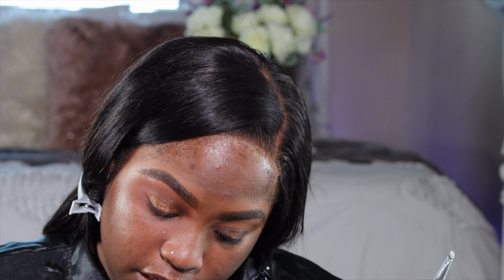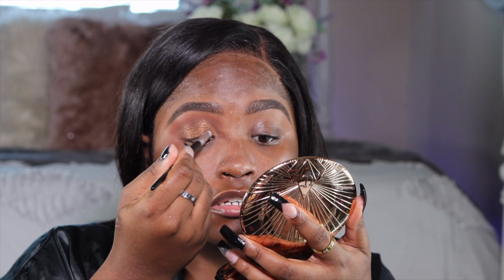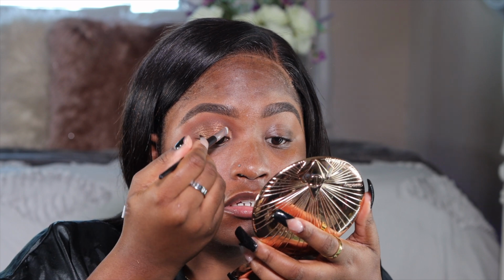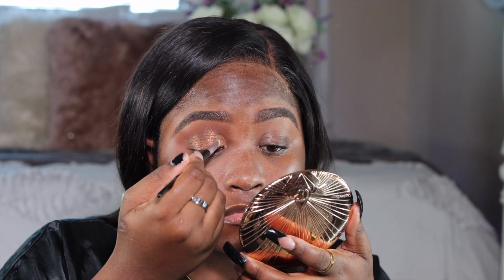Taking a flat little detailed brush. This is the DECAY number 24 brush. Spraying this as well. I'm going to be taking 703, which is a champagne gold type color, and placing this on the inner parts. Stunning.